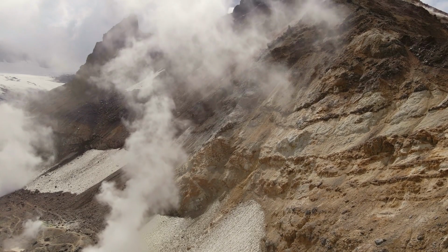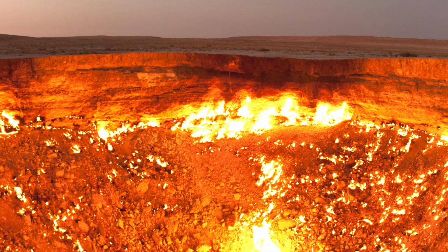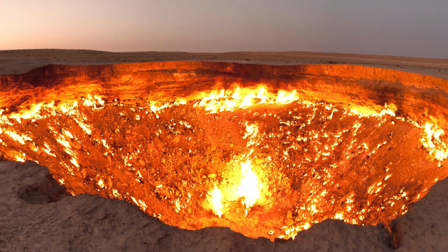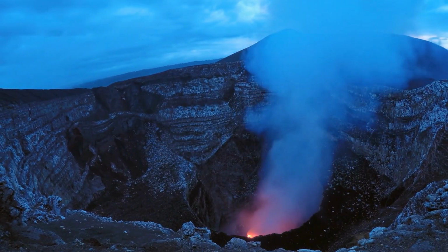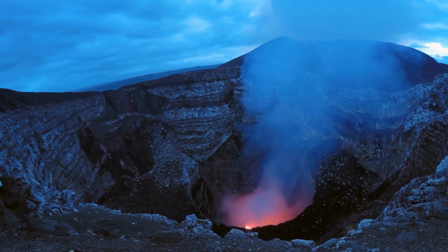After the pocket of gas was punctured, poisonous fumes started leaking out at an alarming rate. The Soviets thought they could prevent a potential environmental catastrophe by setting the hole on fire. They believed that after a few weeks, the flames would die out. But it's now decades later, and the fiery pit is still burning.